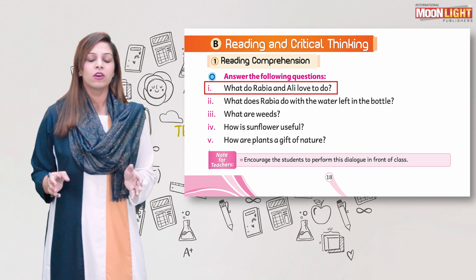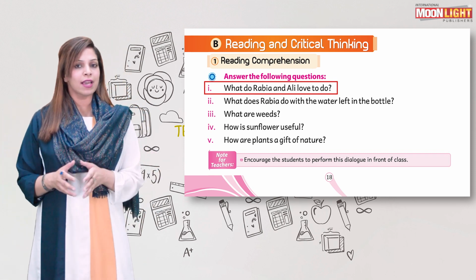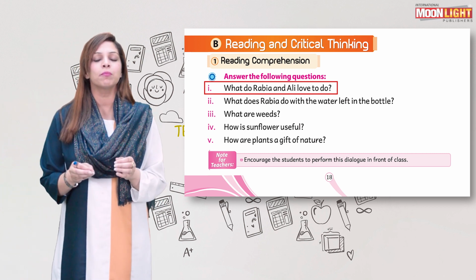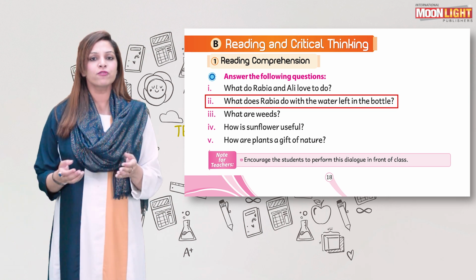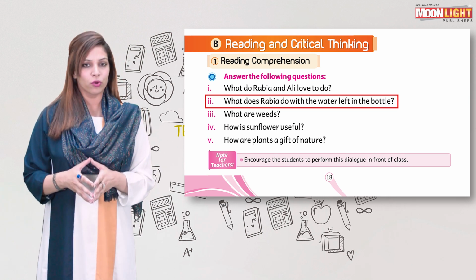Question number 1. What do Rabia and Ali love to do? Recall the text and tell what they like. And yes, students, we know the answer: Rabia and Ali love to spend time with their grandfather in a garden. Question 2. What does Rabia do with the water left in the bottle? Rabia uses that water to water the roses.